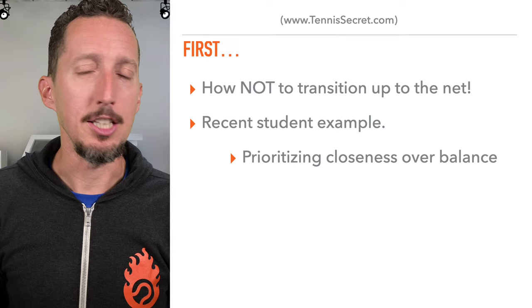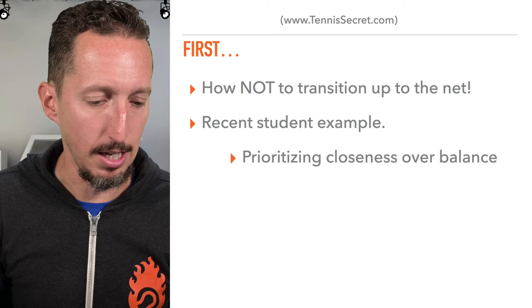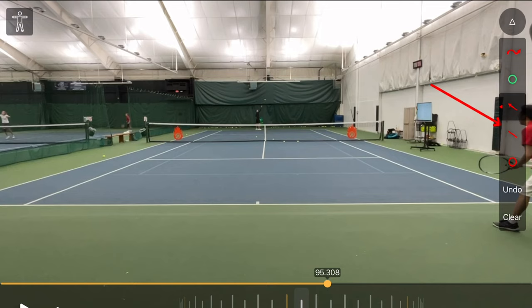I'm not trying to call this student out. I see this all the time, constantly, and this is just the most recent example. So let's take a look at this. The theme we're going to be talking about is prioritizing closeness over balance or preparedness. You're going to be paying attention to the player in red over here, my student. I'm just getting ready to put up a toss for a serve over on the other side. I'm going to go ahead and play the point, and I'll let you see what happens first.